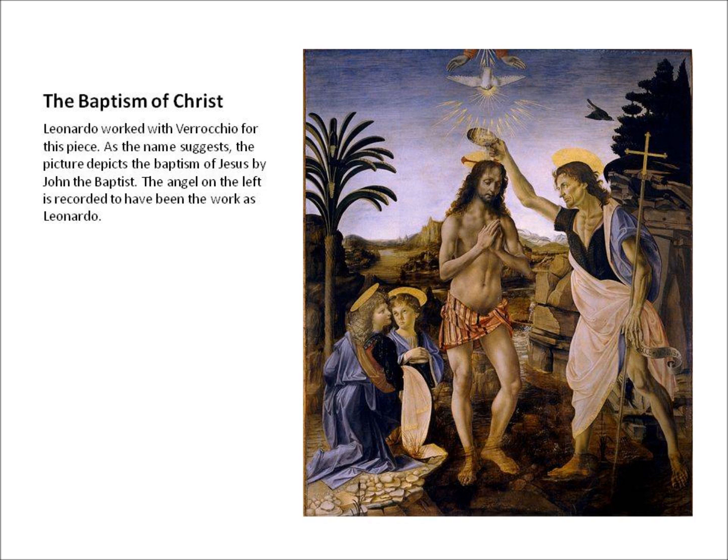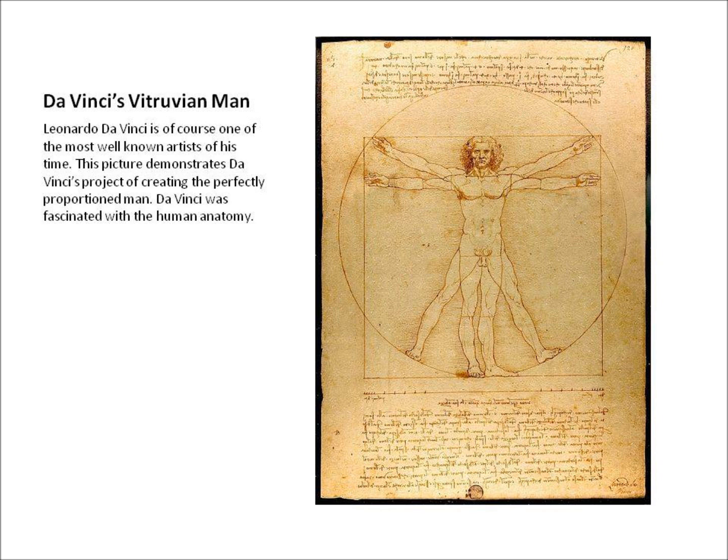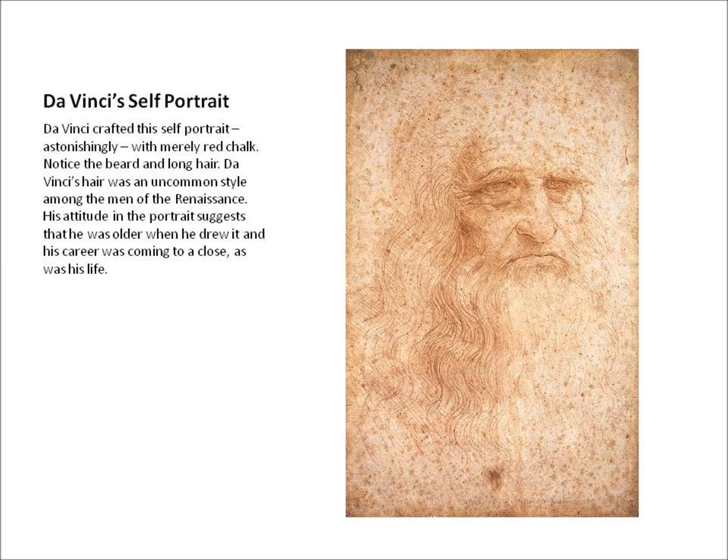Da Vinci was fascinated with the human anatomy, as well as animals and Christian images. His studies and sketches often show him trying to create perfectly proportioned animals and people, as you can see with this piece, Da Vinci's Vitruvian Man. Of course, the works you're familiar with the most, we have a replicate of the Mona Lisa, the Last Supper, and his self-portrait, which was drawn using merely red chalk.